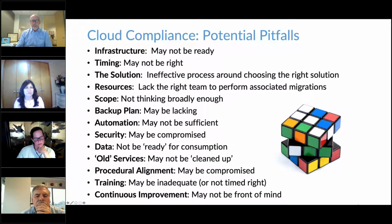And then once that's done, only then are you really in a position to put an adequate training program into place. I think it's fair to say that continuous improvement is something that is going to be the mantra in organizations as they embrace the cloud more and more.